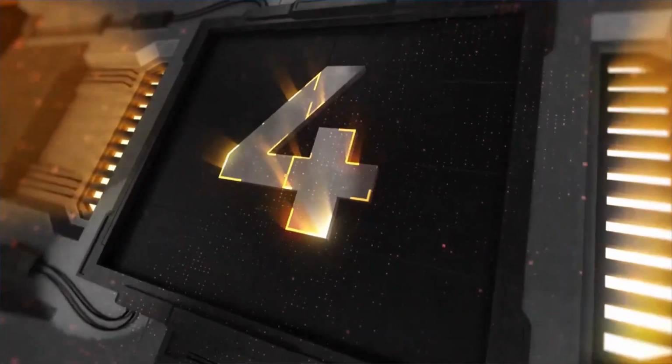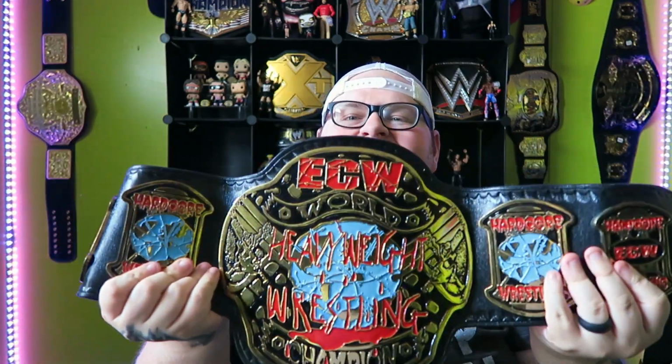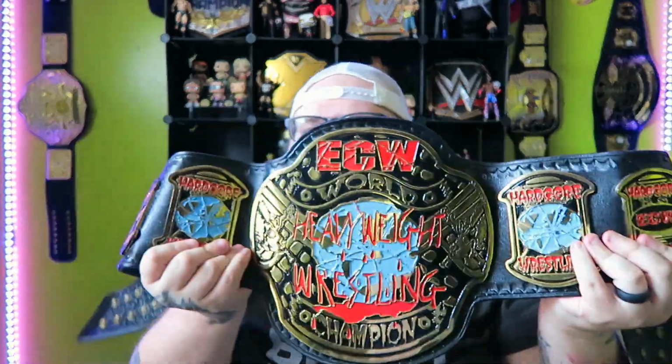Number 4 on my list is a Pakistan-made overseas belt. The ECW World Heavyweight title. Man, I bought this belt, loved it, had to sell it, and bought it back because I missed it so much. So I'm very glad to have this belt back in my collection. And I don't ever plan on selling this belt unless I absolutely have to, because as crazy as this belt design is, as there is a lot of stuff going on, I love it. And it's one of my favorites in my collection.